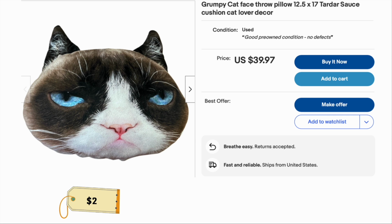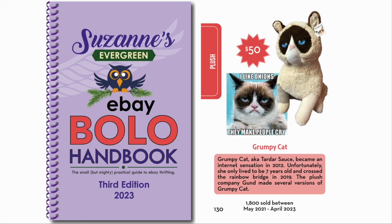Grumpy Cat Throw Pillow. Now, this thing was sitting on top of the plush bin, and it's 17 inches long, and I look down and there's those creepy eyes looking up at me. This was $2. I have it priced at $40. And just a little FYI, this is an item in the 2023 BOLO book.